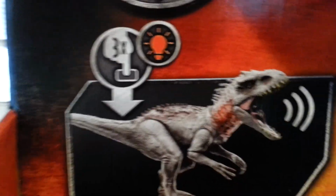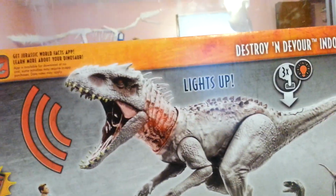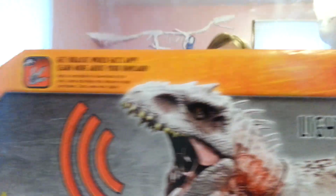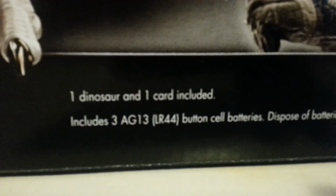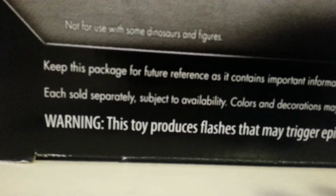Dino Rivals, Destroy and Devour Indominus Rex. Here's a picture. Jurassic World. 2 buttons there. Let's get it out. Well, let's look at the other side of the box. I've already got the collector's card out, but I can't find it. I had it all out ready for this video, and I lost it. I put it somewhere where you wouldn't see it, so it wouldn't give this away. Lights up, Destroy and Devour Indominus Rex, Jurassic World, Slash, Roar, Devour, 1 dinosaur and 1 card included. Warning, small parts. Not for use with some dinosaur figures.